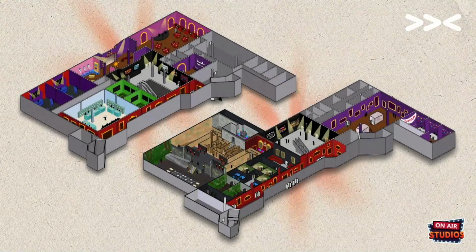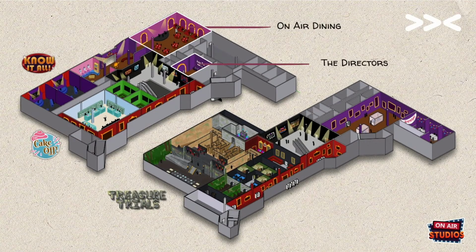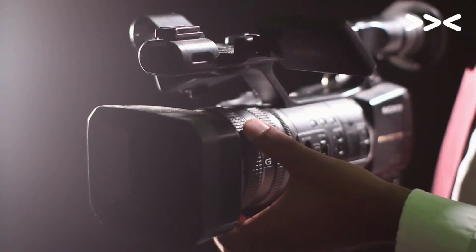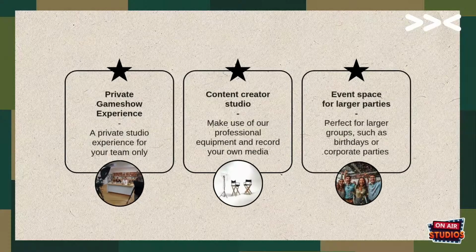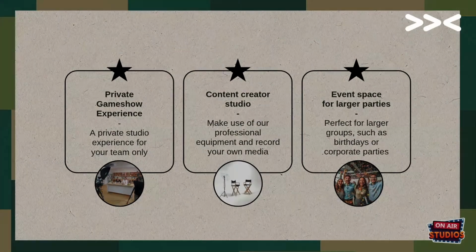On Air Studios is divided across 2 floors and houses 3 fully equipped studio spaces, 2 food and beverage outlets, and 1 gift shop. Furthermore, our interactive exhibition area offers a more educational experience where visitors can explore props, television technology, and other behind-the-scenes processes. Additional amenities include content creator booths and event spaces designed to accommodate larger groups for special occasions.